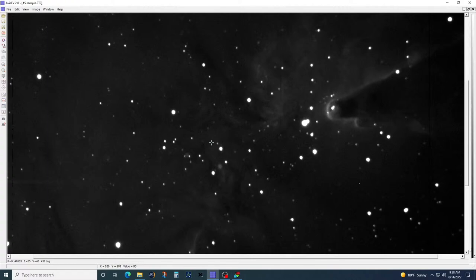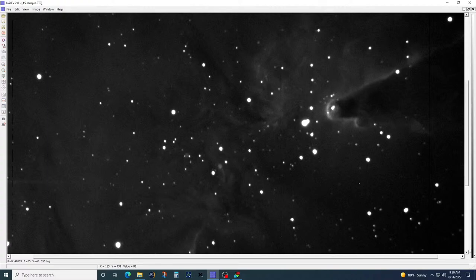There's obviously a lot more processing that could be done here. Anyway, we'd go through and get it to this stage with each filter, and then we'd move it into Photoshop and turn this into a color image. That's just a little short overview of what processing would happen after you've collected your images.